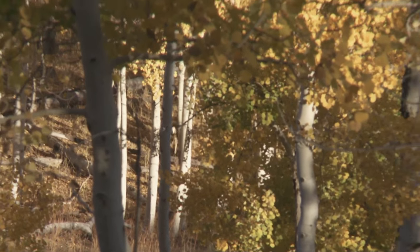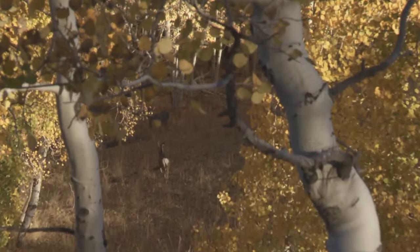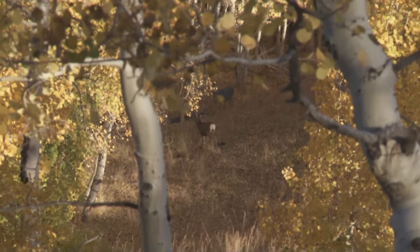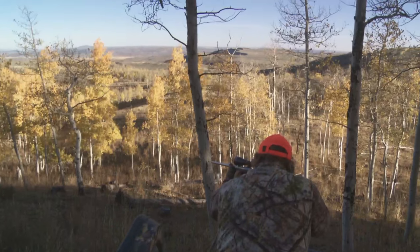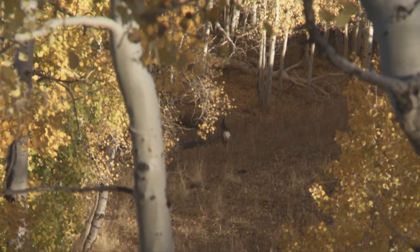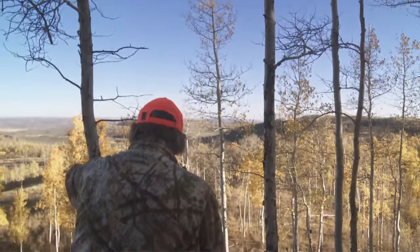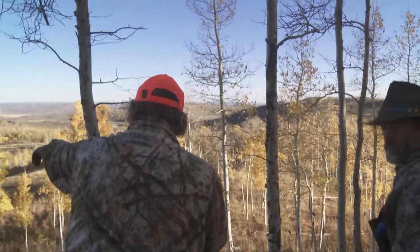There he is. I can't see him yet. No, there are three of them. Right there. They're not that big. They're just nice 3.5-year-olds. There was another one right in this opening here that slipped up this way.